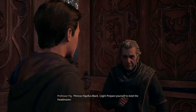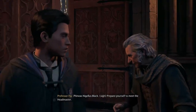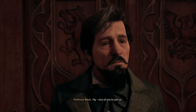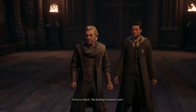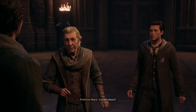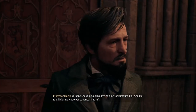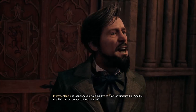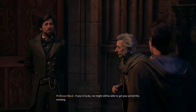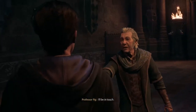Phineas, Nigellus, Black. Prepare yourself to meet the headmaster. Fig, nice of you to join us. The sorting ceremony's over. There were complications. Complications? It seems the goblin problem has... Goblins. I've no time for rumors, Fig, and I'm rapidly losing whatever patience I had left. If you're lucky, we might still be able to get you sorted this evening. I'll be in touch.